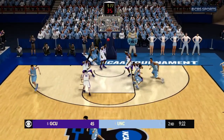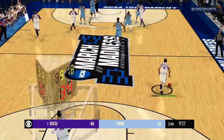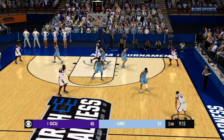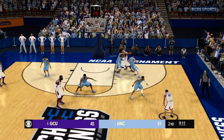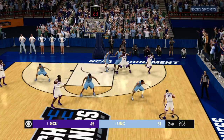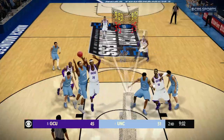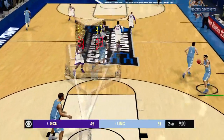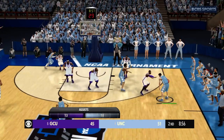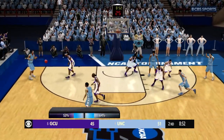Inside could have been a pick, and instead Bacot an easy 2. Just no defense here for the Lopes. UNC getting anything and everything they want here. Up 6. Running some offense now. Heimlich for 3. He can't hit it. And unable to snag any of these rebounds. Got to play some defense. Got to force some turnovers.